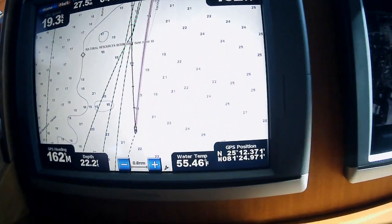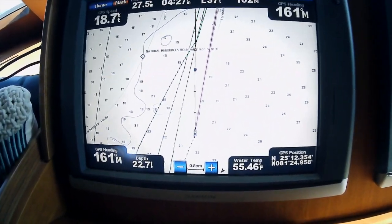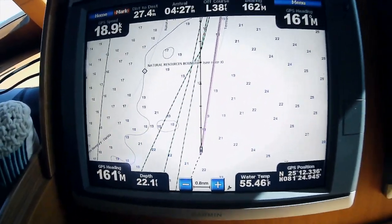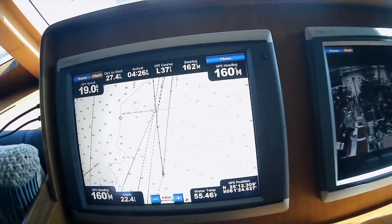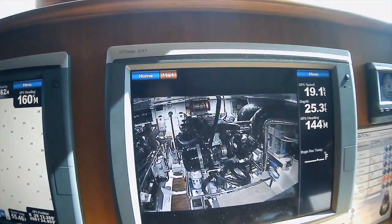GPS position is one of those things that's up there really for an emergency. You don't really care what your GPS position is if you're looking at where you are on the chart. However, should you have an emergency or something, you would tell the Coast Guard that I am currently right here and I need help.